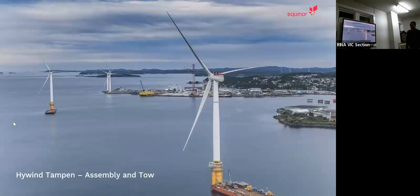I just like this photo, so I'm going to put it in there. But this is Hywind Tampen again. Hywind Tampen uses spar foundations. These foundations go 80 metres underwater, which in Australia would be quite staggering to be able to do at a port, but they had these with 80 metre draft alongside in a port because the port is in a fjord. So they have 100 metres of water depth alongside the quay, which is quite amazing.